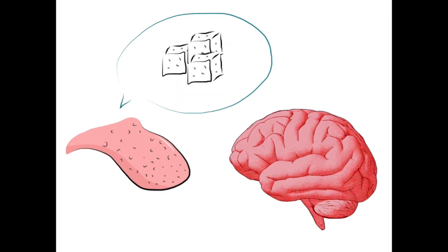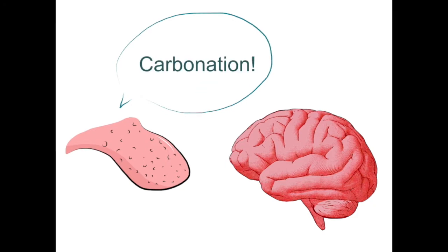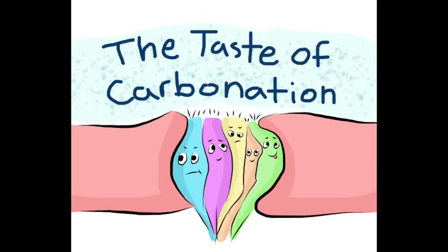Hey kids, ever wondered how our tongues tell our brains what soda tastes like? Well, there's the sweetness from the sugar in the soda, but also that fizzy feeling. What is that? Well, that's carbonation, and that means that little bubbles of carbon dioxide, aka CO2, are inside the liquid soda. That fizzy feeling are those bubbles popping on your tongue, which is a sensation of touch.